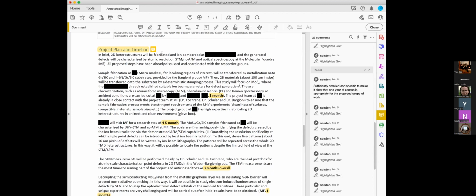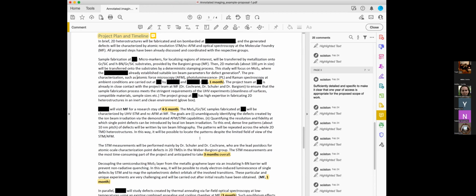where they're describing what things are going to happen at their home institution, which is blacked out here for their privacy, and which things are happening at the Foundry, and how long we think these things are going to take, right? So we're trying to describe 1 year of access. We're trying to describe interplay between the Foundry resources and the home institution resources. So here we find those details.